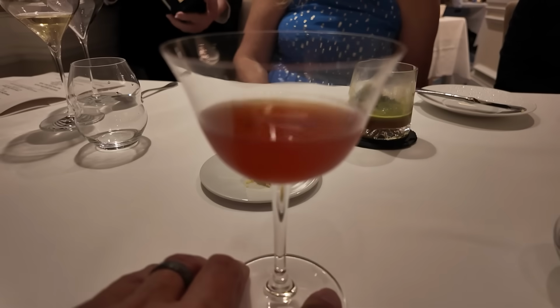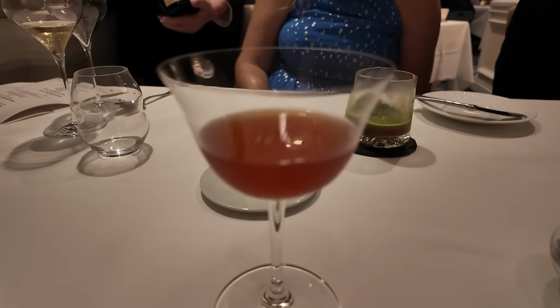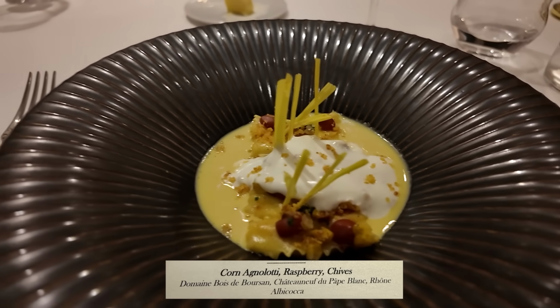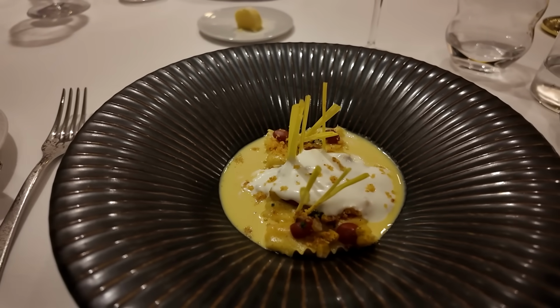My next zero proof is the albacoa, which means apricot, but she was trying to go for a kombucha flavor. So there's a lot of different flavors in here. It's like sweet hot sauce mixed with apricot. There's just a lot of flavors. So this is the corn agnolote, and it means little pillow. And this also has raspberry and chives in it.